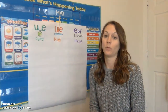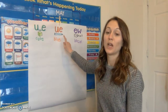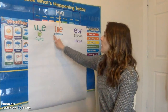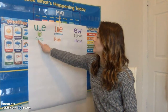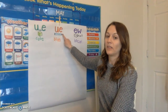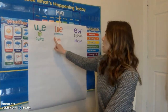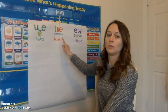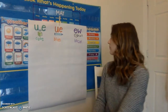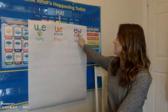Another pattern we can look for in words is if a word has U-E, because remember, when two vowels go walking, the first one usually does the talking. We can see this in the word blue. See how this one is U, and then there's a consonant, then E. There's also U and E together, so that means they're right next to each other. And this is when two vowels go walking. The first one usually does the talking. So U-E also makes the long U sound. So U is saying its name. B-l-u, blue.